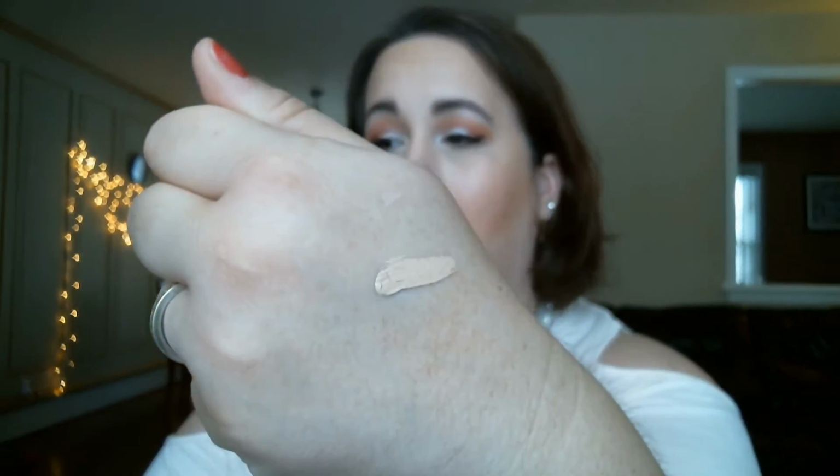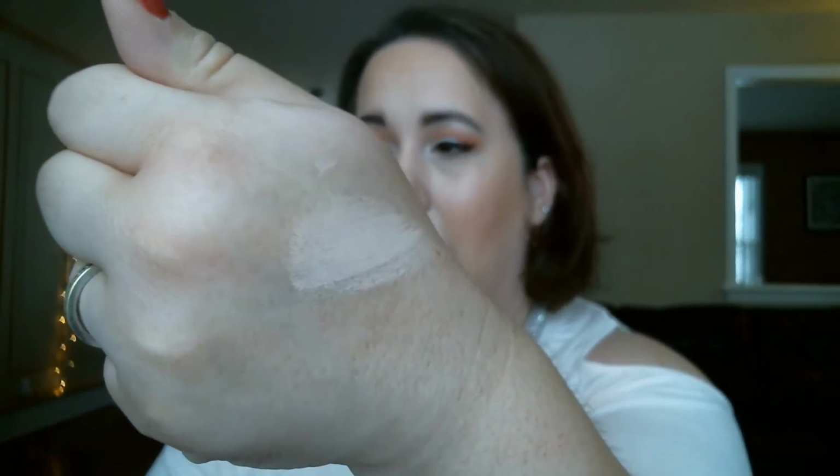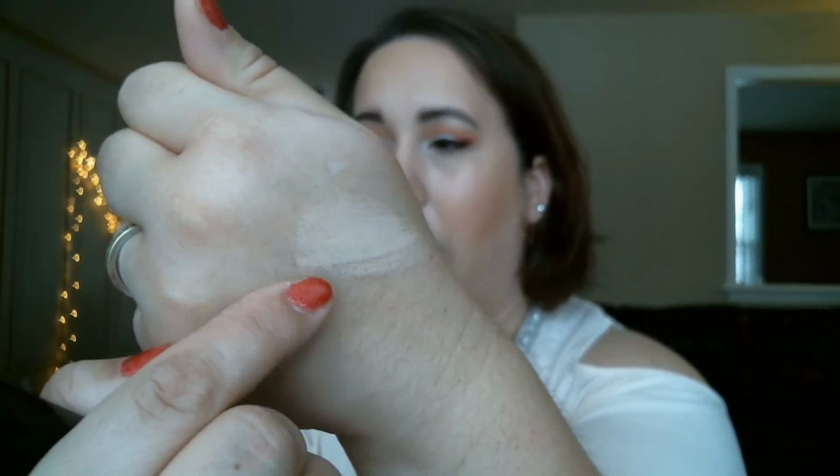So that's the swatch right there. And blend it out a little bit. See, even blended, it still has quite a bit of coverage and pigmentation. It doesn't oxidize very much either, and it does provide some brightness underneath my eyes. I do have this on today, and I have quite dark circles underneath my eyes. This stuff like erases it. It's gone, not there. So it makes you look refreshed, like you've had your full 8 hours of sleep.